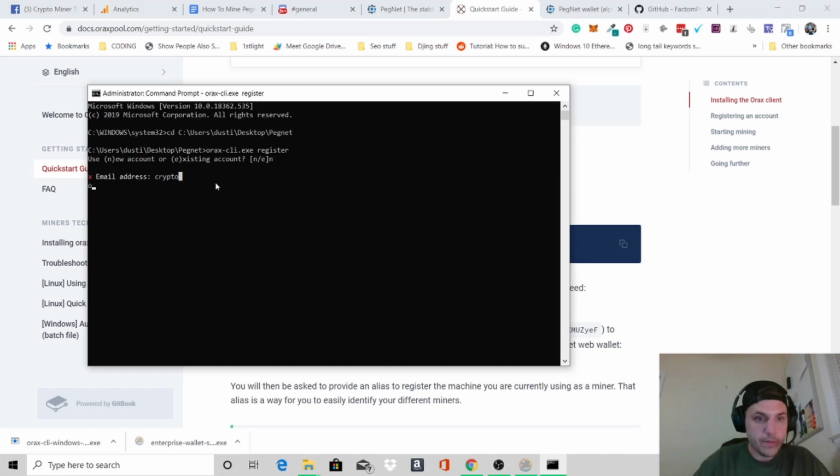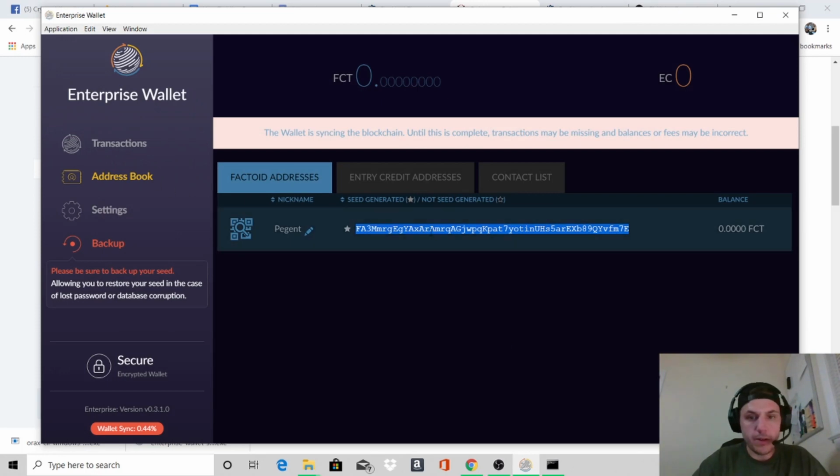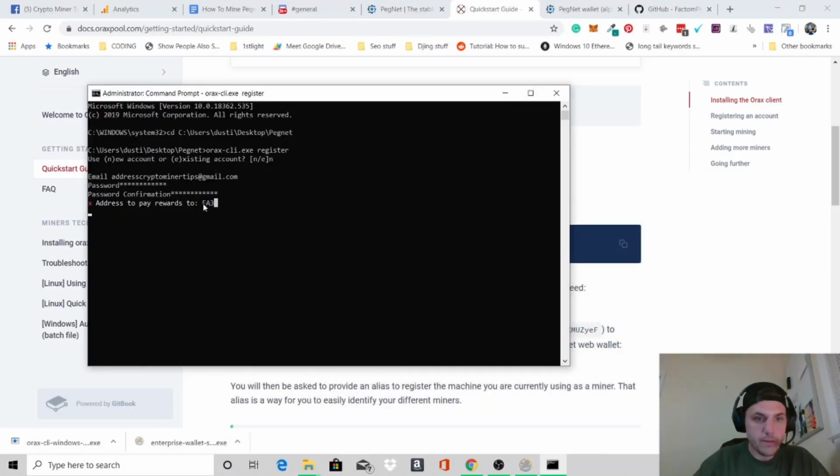So I'm just going to put this email in there for right now, and then it's going to ask me for a password. All right, it's going to make me confirm that password, and then it's going to ask me for an address to pay rewards to. So that wallet that we just created, you're going to go back under your address book, and you're going to copy this right here, and then paste that in there. Once it's finished here, we're going to hit enter, but just let it finish filling it out. And then push enter.